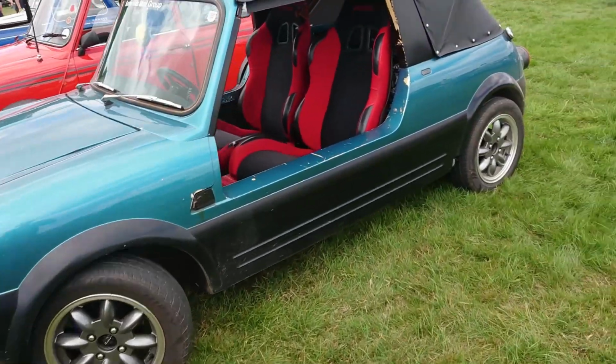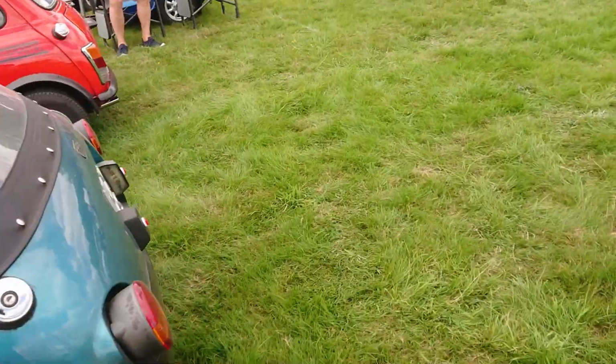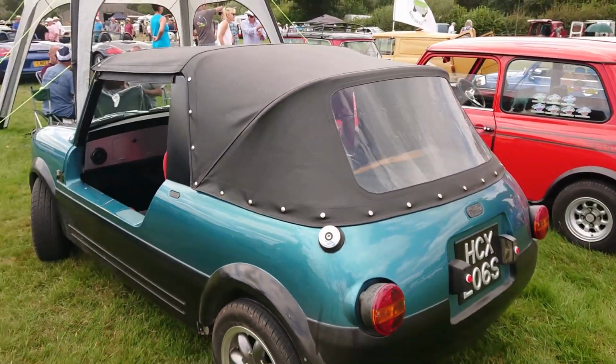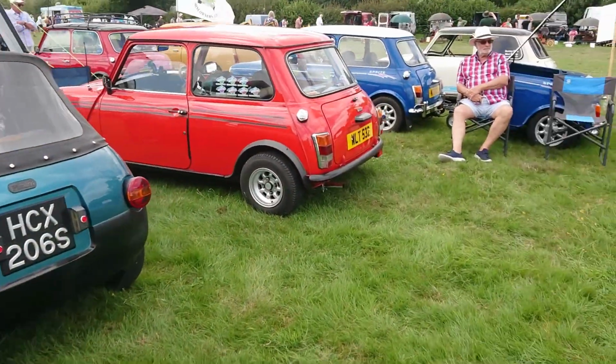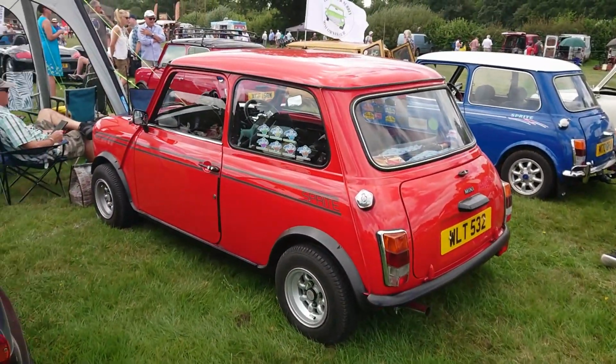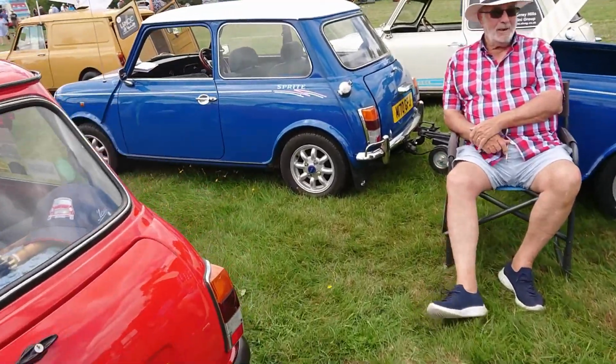What on earth is this? Some sort of converted Mini by Domino Cars, a Pimlico model or something. Mini Sprite. This I think would be from the sort of early 80s, wouldn't it? And then a later Mini Sprite. This would be from the 90s.